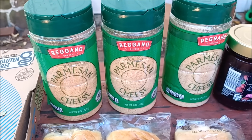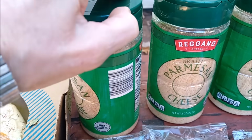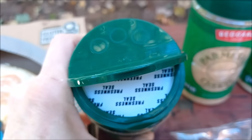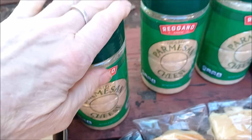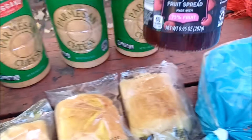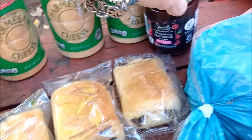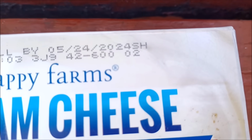We've got 3 Parmesan cheeses. I had them popped open before. I can't do anything one-handed. I had them all open before to show you that they all have their safety seals intact. We've also got some raspberry jam. I love raspberry jam. We have a package of cream cheese. There's your best by date, next May.